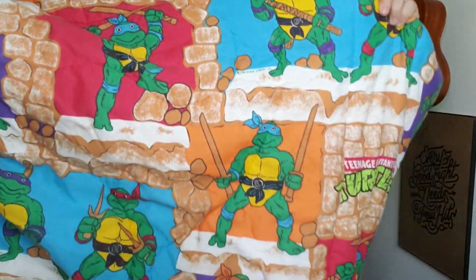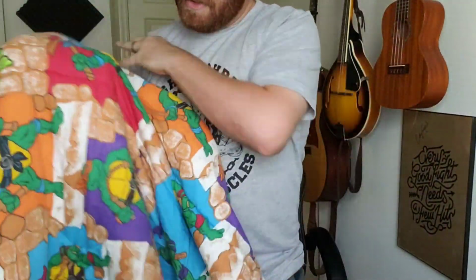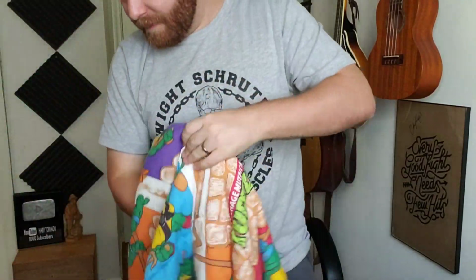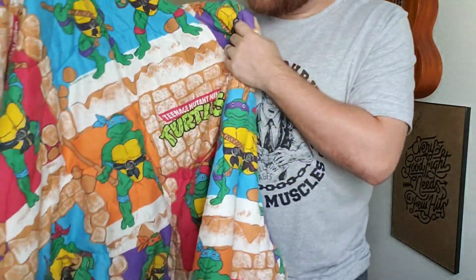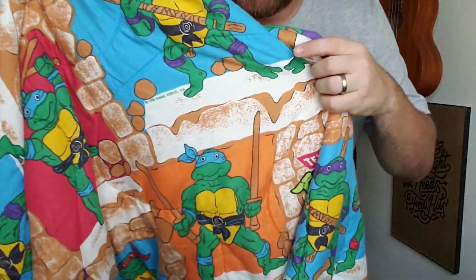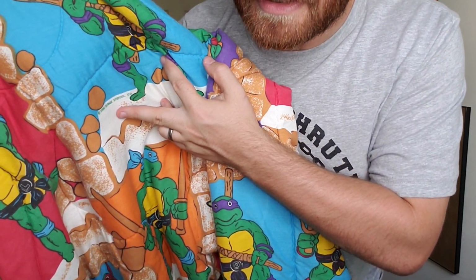I got this vintage Ninja Turtles bedspread. I think it's a size twin. It's in very good condition. I don't see any holes or major stains anywhere. But also you can tell it's vintage because it has a date written right there. I don't know if you can see it. It says 1988 right there.